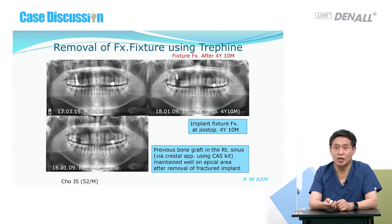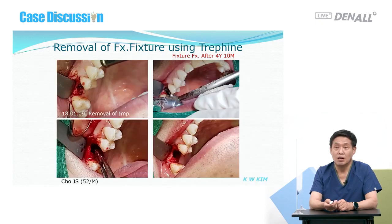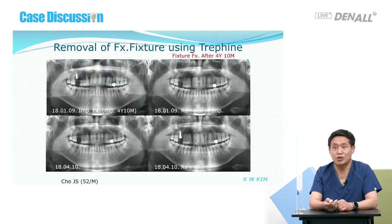It broke after 5 years, and because it was an SS type with a fracture at the bottom part, I could not use the ERP kit. So using a trephine bur, I took it out, and as you can see in the last X-ray, after removing the implant, the AOS bone that I grafted with the kit is maintained at the top part. After removing the implant with the trephine bur, if it's allograft or other bone grafting was done, but this was a localized area, and due to cost issues, the patient did not want bone grafting. About 3 months after removal, this is when I replaced it. I didn't do bone grafting, but there was not much of an issue.